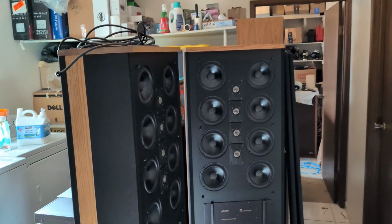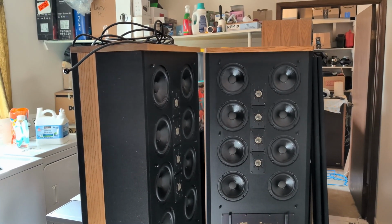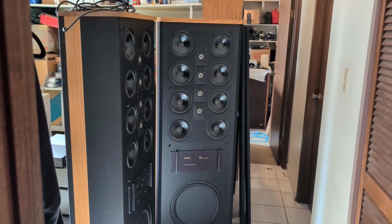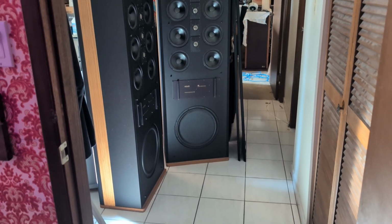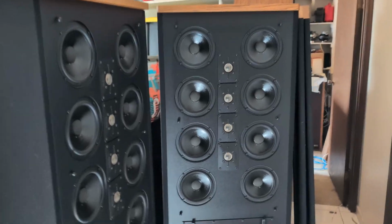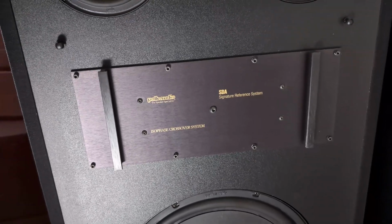And if you know what these are, you already know. These are the Polk SDA 1.2 TLs. Kind of known as the Polk Holy Grails. As you can see, just to get them in frame, I have to back up. They are 5'2", and they weigh about 150 pounds each. 8 mid-range drivers, 4 tweeters, and a big passive radiator, and a very large crossover network.